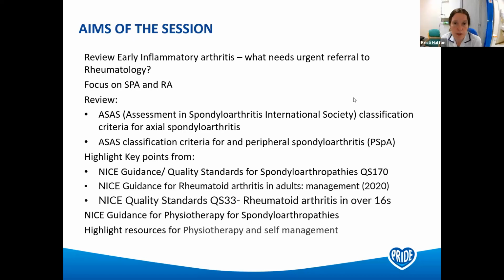The spondyloarthropathies and rheumatoid arthritis. Okay. So, as I said, it will be on the spondyloarthropathies and on rheumatoid arthritis, and I'll just be highlighting really the urgency of them. So we've redone and looked at the pathways recently, and really good news is that spondyloarthropathies, along with RA, can now be seen in the early inflammatory arthritis clinic.